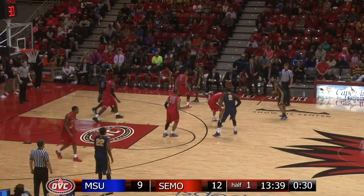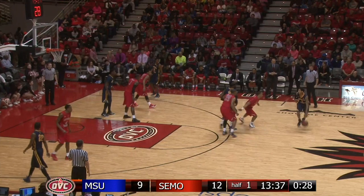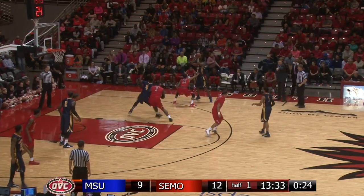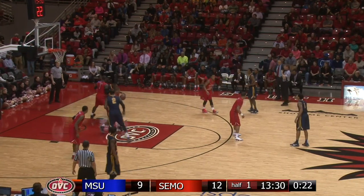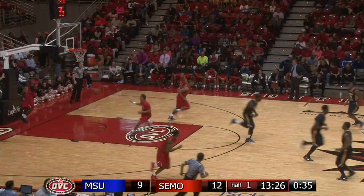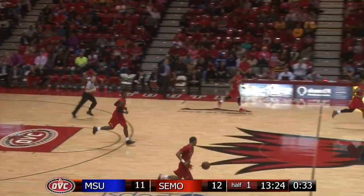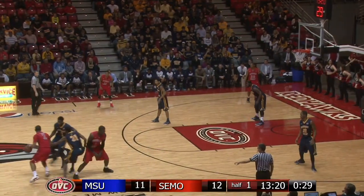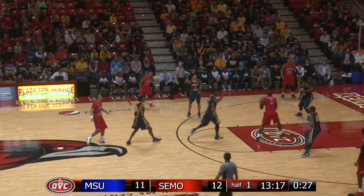Redhawks, hook pass goes to the right side from Payne to Moss. Payne gets it back to the top of the key. Still looking for his first point. He's the only Racer without a point. Lob to the mid-block. It is Williams backing his man down. He goes up and hit it. Right at Nino Johnson, one-on-one in the post, and Williams had the best of that encounter. 12-11 the score. Racers down by one.